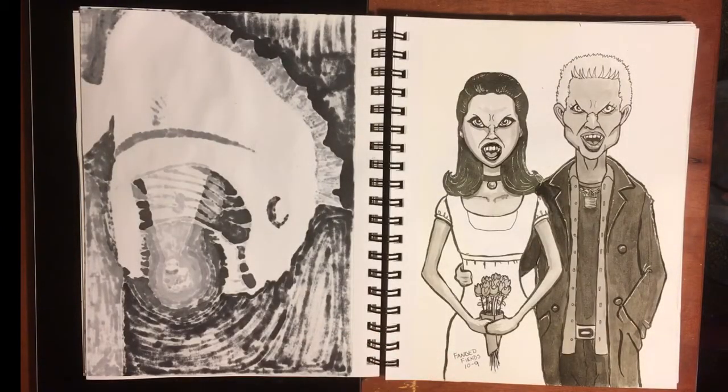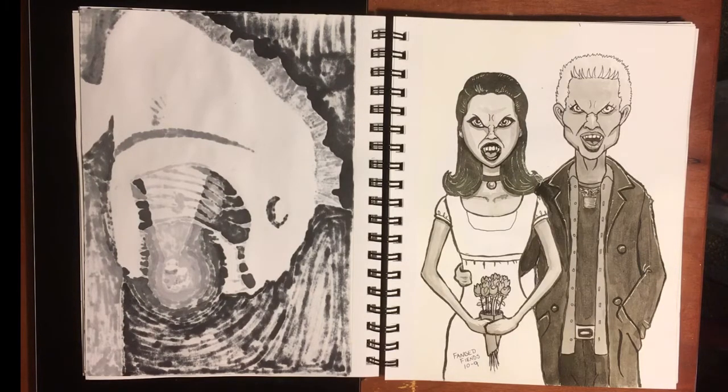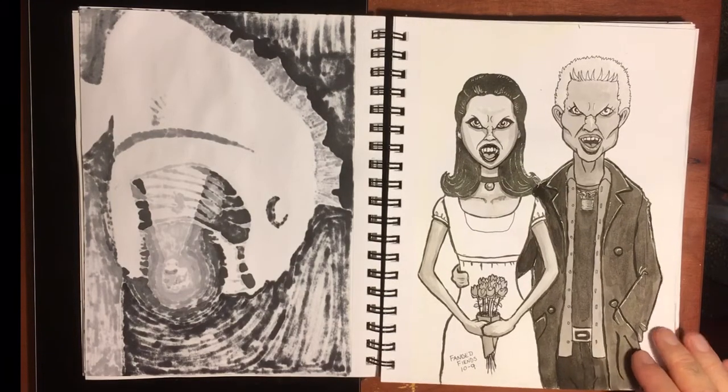October 9th was Fanged Fiends, and I really wanted to do something Buffy related because I love Buffy, and two of my favorite characters from the show are Drusilla and Spike. So I thought, I'll kind of do that American Gothic looking thing. Again, this is another one that I'm pretty happy with the way it came out, but I would love to redo this maybe and spend more time on it. And if you're familiar with the American Gothic painting, the farmer and his wife with a pitchfork and stuff, kind of do that and make more of a background and stuff behind it. But overall, I was pretty happy with this one.